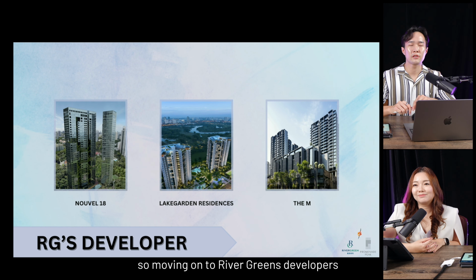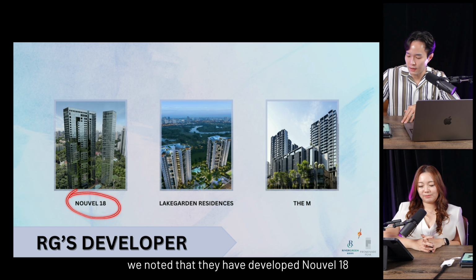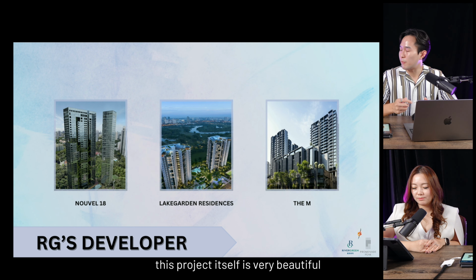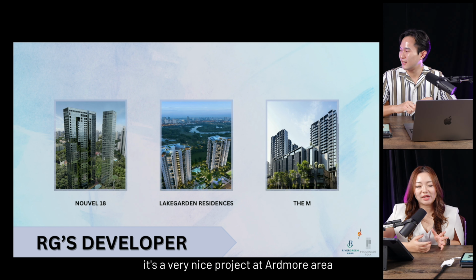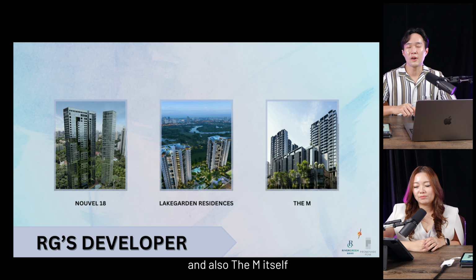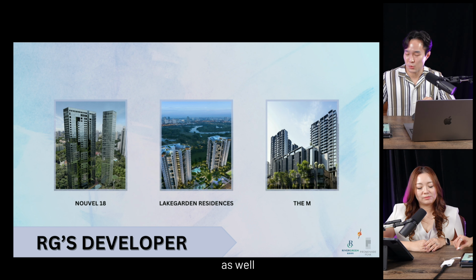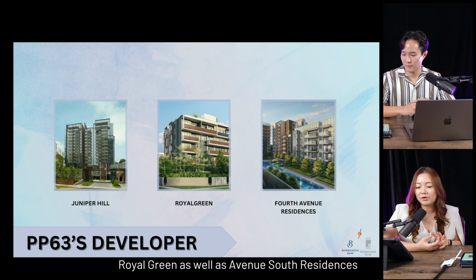So moving on to River Green's developers, whatever they have developed, we noted that they have developed Novelle 18, which is at Ardmore area. This project itself is very beautiful, right, Wyna? I think you have been there before as well. Yeah, it's a very nice project at Ardmore area. Yeah, and also we have the Lakeside Residence and also the M itself. All these are tastefully designed by the architects and the developer themselves as well. Moving on to Promenade Peak, they have developed Juniper Hill, Royal Green, as well as Avenue South Residences.